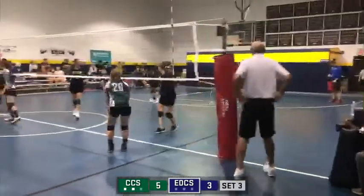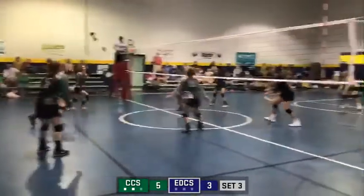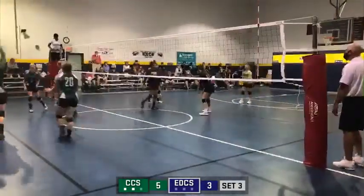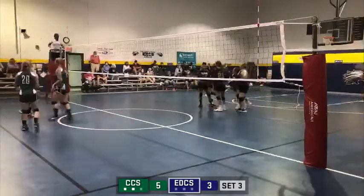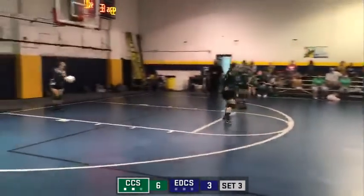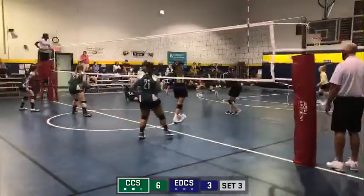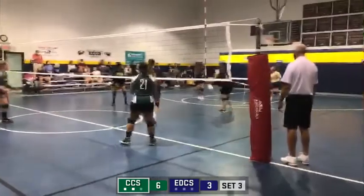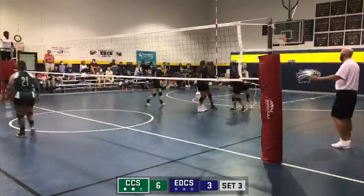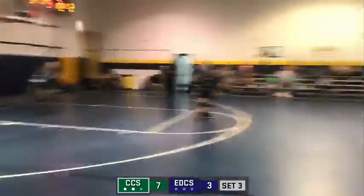5-3 the score. Good setup. Good, just tipped it right in there. Abby's just clicking on all cylinders this set, as we have doubled the score, 6-3. Let's see if Emma Patton can continue her velocities with her service, because sometimes if she's able to get it in, it's very difficult. Great job by East Dayton. Just a miss hit by the libero, but they did a great job of hustling and getting the right positions. Let's see if Emma can continue to be consistent with her serves.